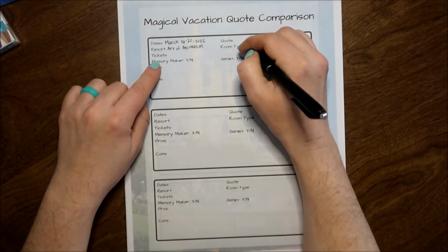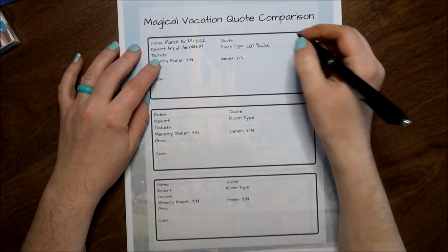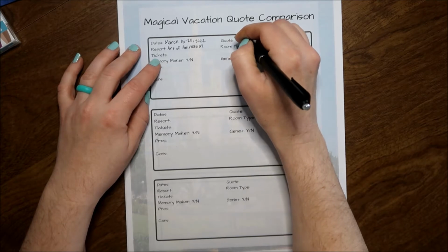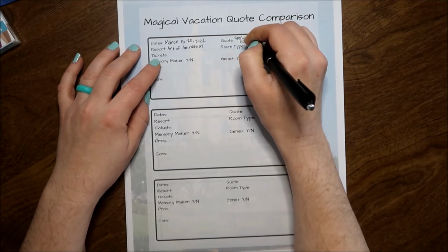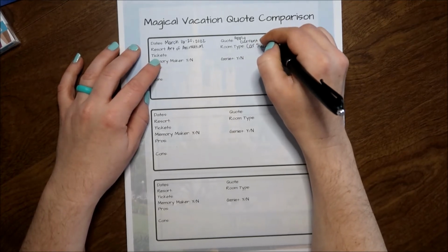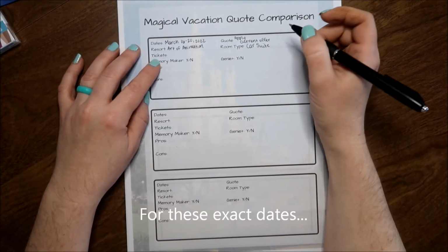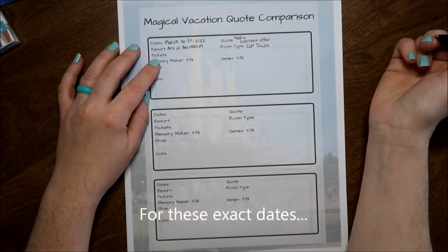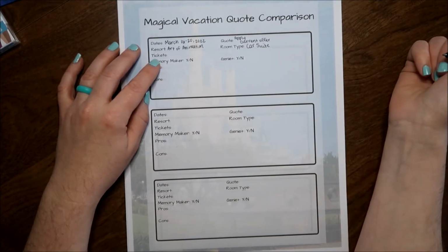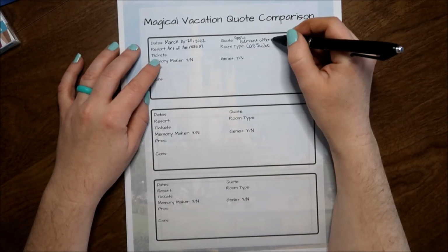For this one, it is the Cars Suite. I did apply the current offer that is available, and this is the only room I could find that was still available to apply the current offer, which is so much off each night. It varies depending on whether it's a value, a moderate, or a deluxe. For value, I want to say it's only like $15 or $20 off per night.